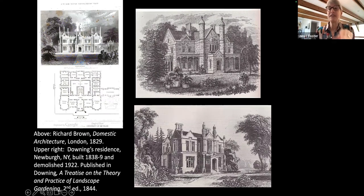Now, Downing did not go to Europe until about 1850. He's never seen a real castle. What he has seen are drawings in these English architecture books. And his own house certainly reflects this, which he would have seen. We're sure he would have seen the Brown pattern book from England.